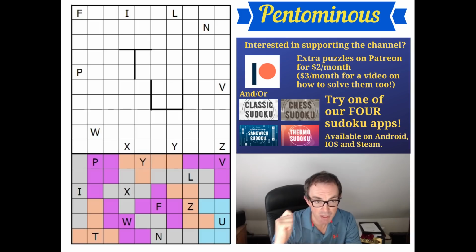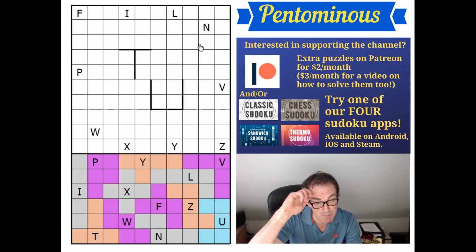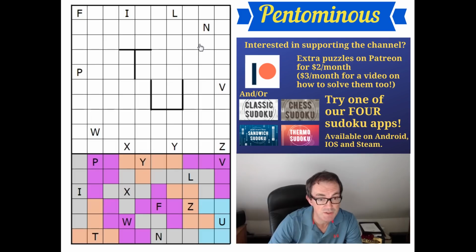Now, the type of puzzle we're doing today, this pentominoes puzzle, was only invented about 7 years ago. It was invented by Grant Fikes, and we've done a few of Grant's puzzles on the channel. And these puzzles have featured in the World Puzzle Championship in the meantime, and also last year in the US Puzzle Championship for the first time. So this is a popular form of puzzle, and I can understand why. It has quite a simple rule set and yet some nice, elegant logic. So it's got a lot to commend it.